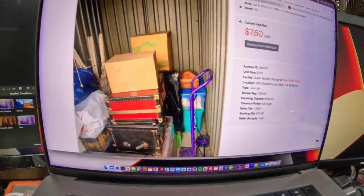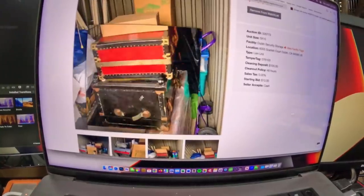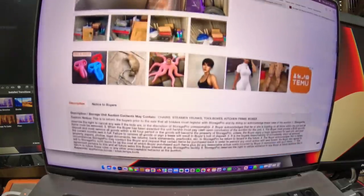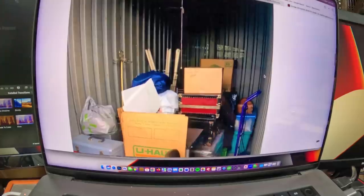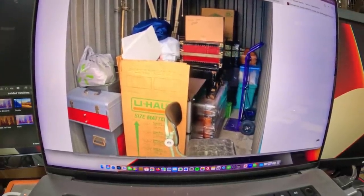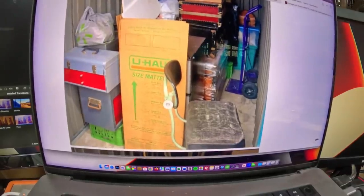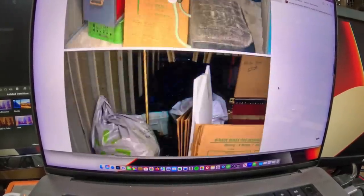This one, $750. Dang it, I didn't really want this one as much. It looks better. Like, you see right there, it's got trunks and stuff. I like it. Chairs, steamer trunk, toolboxes, kitchen items. I like the toolboxes, but I don't like it enough to spend $750. I like trunks, but not enough to spend $750. Plus, see how the trunk right here is plastic wrapped? I have a feeling it's empty. And those two also most likely empty.